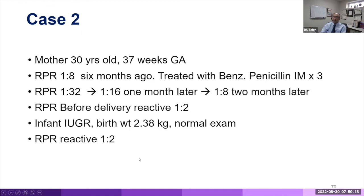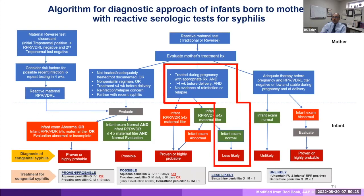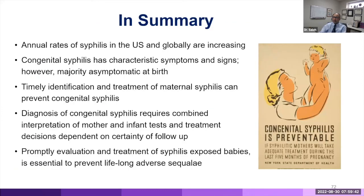The baby had IUGR with low birth weight, but a normal exam and a titer of 1:2. So this woman was treated during pregnancy, more than 4 weeks before delivery. The infant exam was normal, so congenital syphilis is less likely, and this baby was treated with benzathine penicillin.